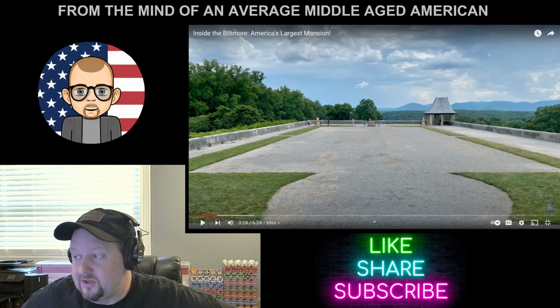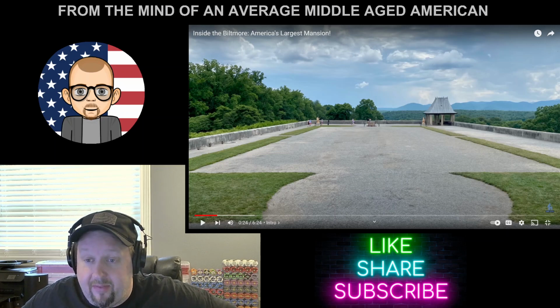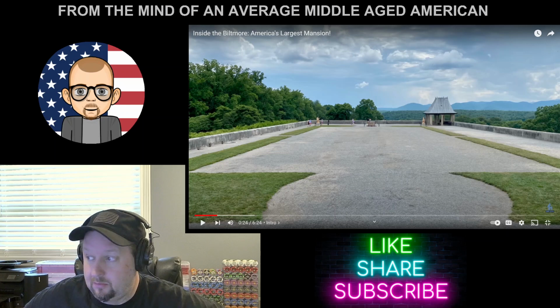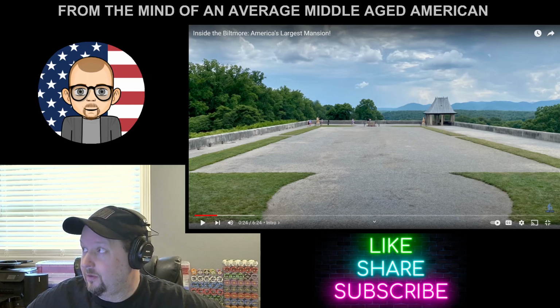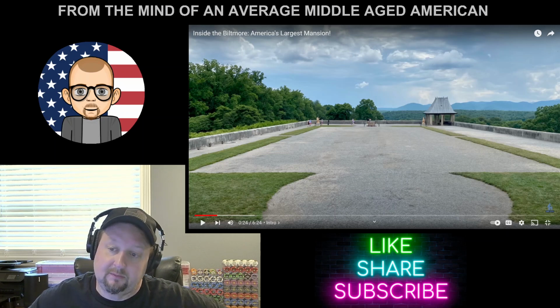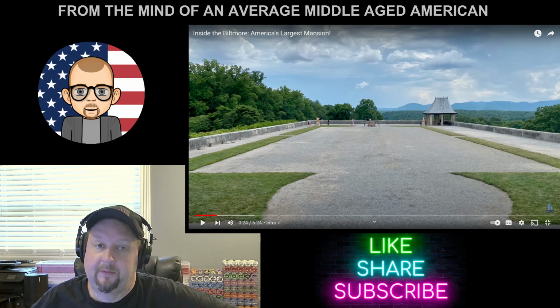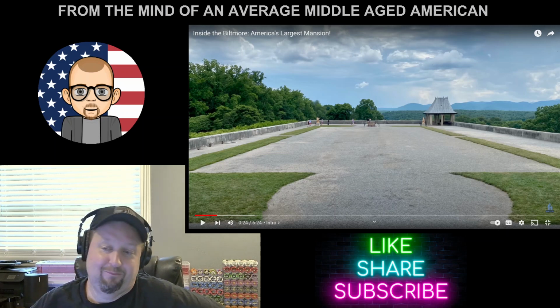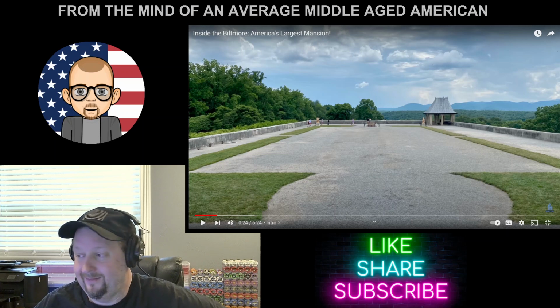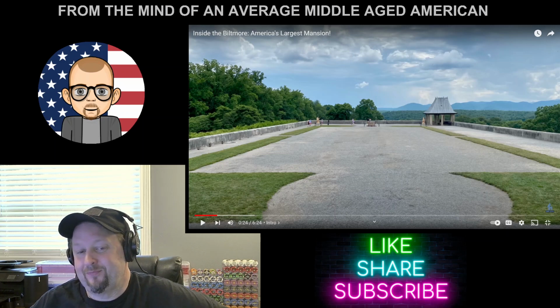195 square miles is 125,000 acres. So it's literally a million. Is that right? 250? No, 500,000 normal lot sizes for a normal house in America. So let's call it 250,000 to 500,000 normal houses worth of land. It's crazy. It really is unbelievable.